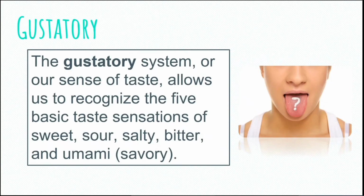So we're going to begin now where we left off with gustatory. Our gustatory system is the system that allows for our sense of taste. It helps us to recognize the five basic tastes, which are sweet, sour, salty, bitter, and savory.